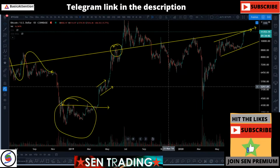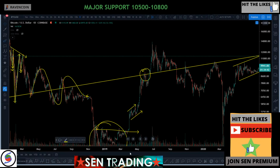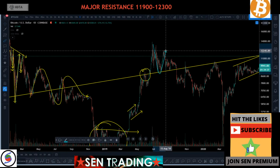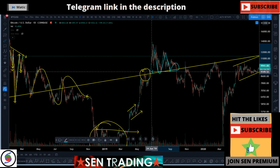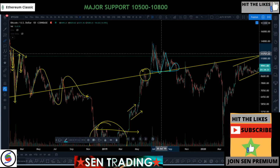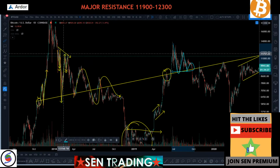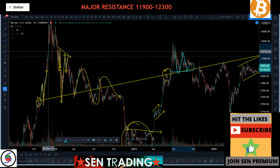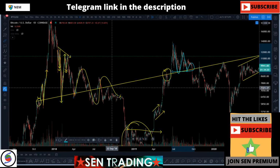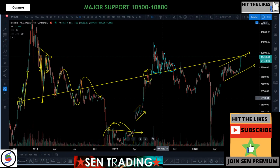We pumped to the upside up to 14K and repeated the same exact scenario. As you can see, we drop, pump, drop, and basically made a head and shoulder pattern formation. We talked about this head and shoulder pattern formation back in August 2019, right? So similarly, that's the same thing we did right there with this support level, and basically created another head and shoulder pattern formation right there on the lower degree. You can see it, right?